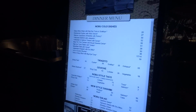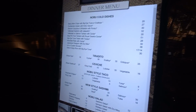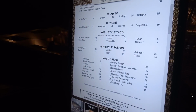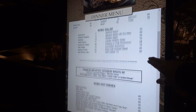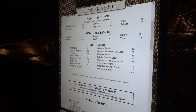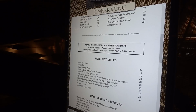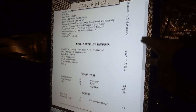Nobu's pretty decent, man. It's got some good stuff in here. So, this is what their menu looks like. Scroll up. A salad, so let's see here, the salads. Octopus and crab, that's my favorite. How'd they know? But you get the idea. It's kind of pricey here, but it's worth it.